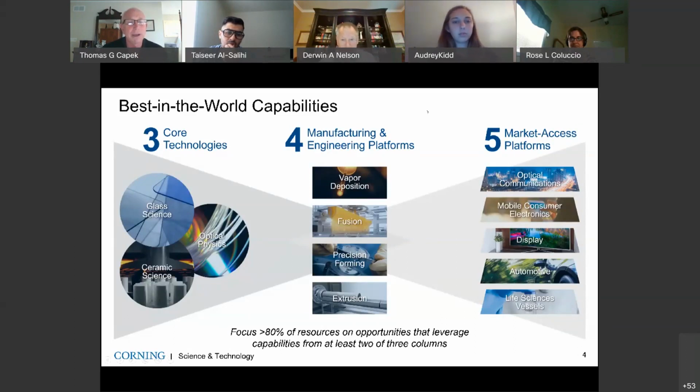We do look outside of this for emerging technologies and other things, but in general, after almost 170 years, Corning knows what they're good at. And when we're good at these 3 technologies, 4 platforms, and 5 market access platforms, we get to exist for another 160 or 170 years. Okay, next slide.